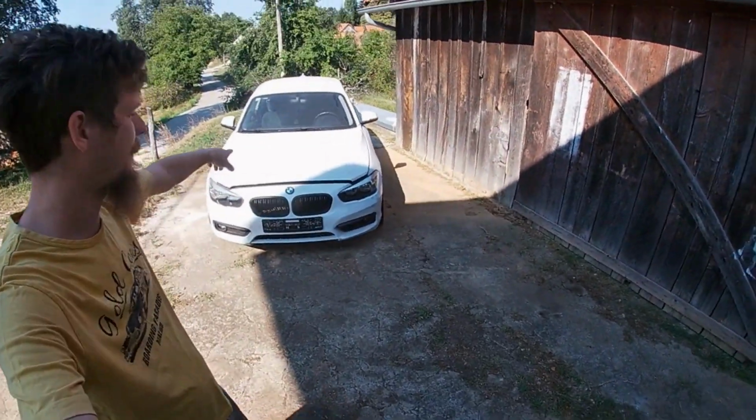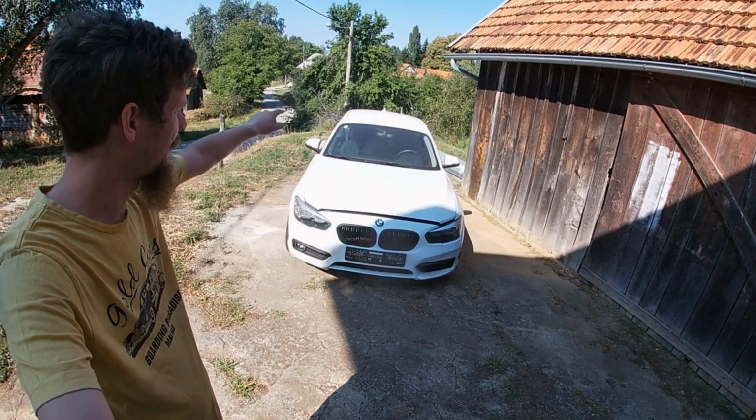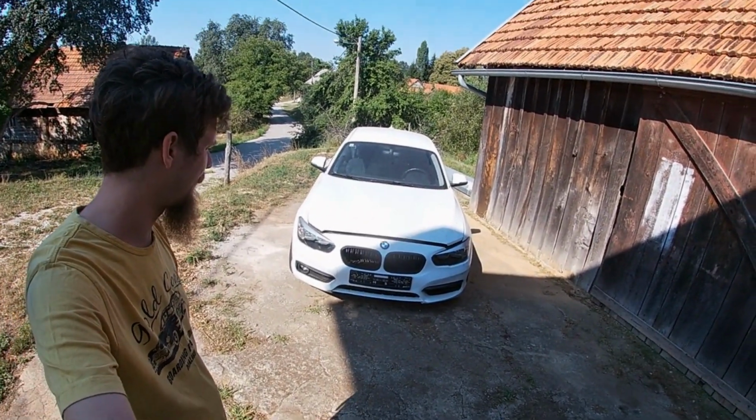Today we're officially beginning the swap on this car, which means everything from the interior going out. Let's go.